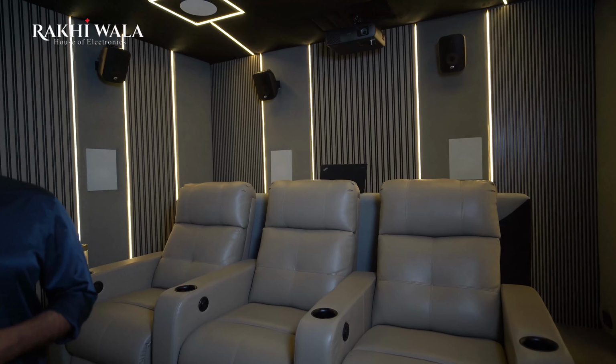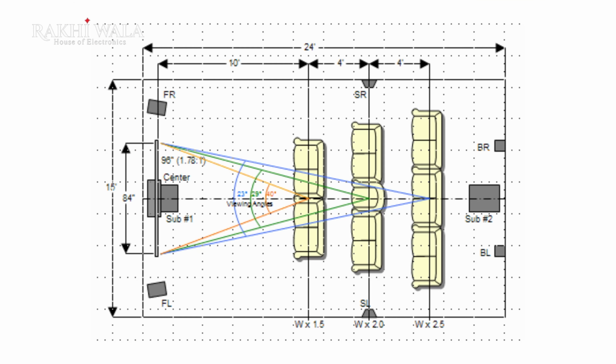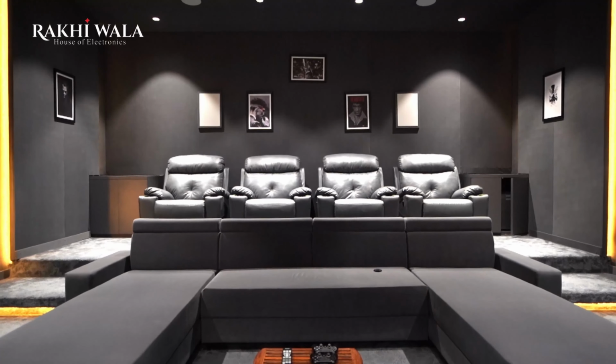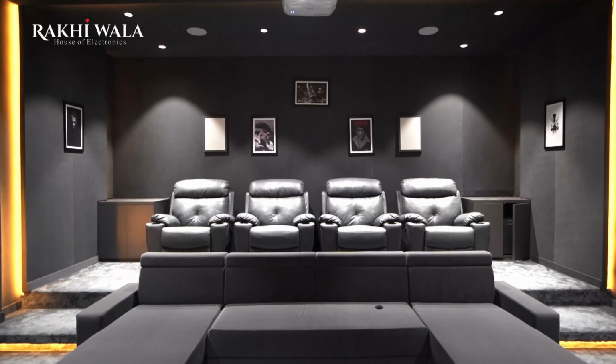Seating is again an important factor, considering your placement of the seat and the choice of the seat. So when you're talking about placement of the seat, I would say have your seat as far as possible from your screen, so that you can have a maximum size of screen, and place your seat in such a way that you are at least 1.5 feet away from your surround speakers, both from your side wall as well as your rear wall. Choice of seating could be your recliners or your low seating Italian couches or loose furniture, so you can do the maximum customization or accommodate the maximum guests you want.